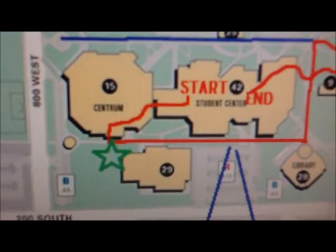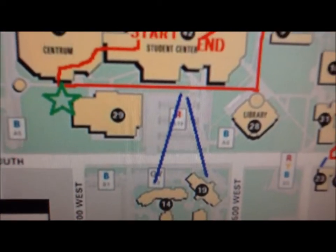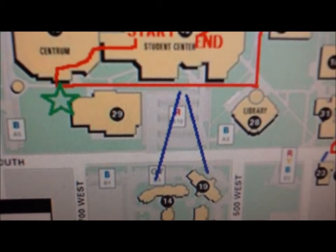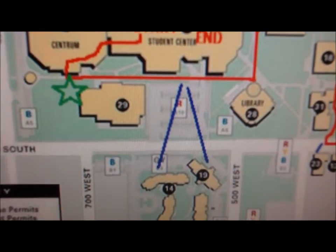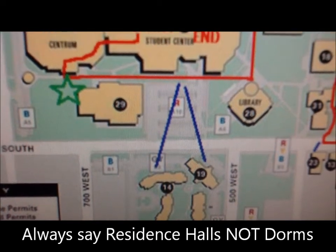And then I would take them along this sidewalk, and the blue means point of reference. So you can't make everything on your tour. There's not enough time in the day. I would just reference the residence halls. Do not call them the dorms. They are the residence halls.